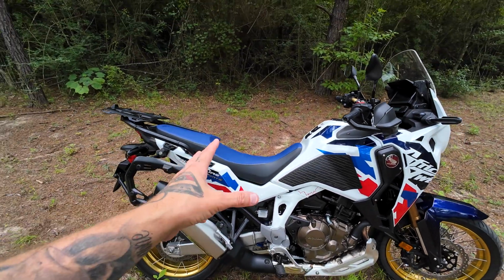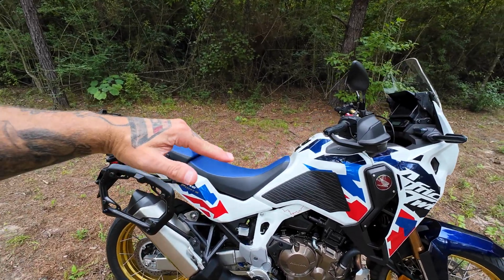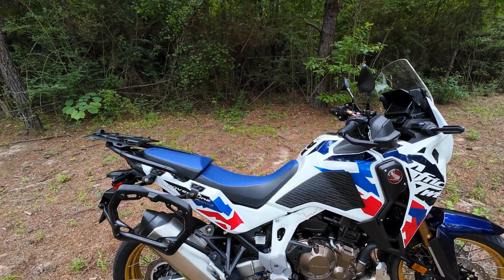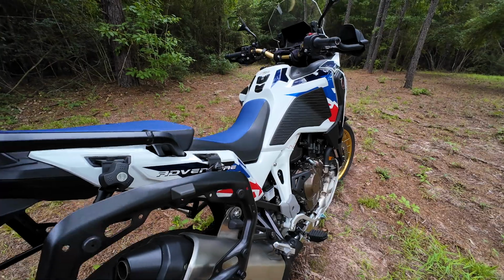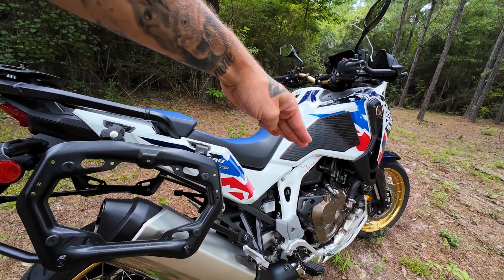So yes, it is soft. It is comfortable, if I could say that, but that slope forward, which could also go into the ergonomics of the bike, does get pretty annoying and painful. But again, the ergonomics of this bike, the camera cannot pick it up. You really got to go sit on one, but the whole bike sits lower.